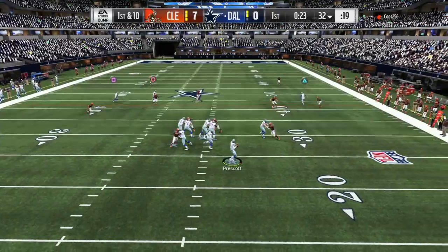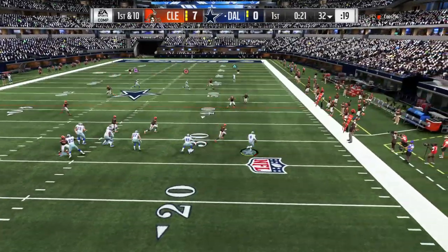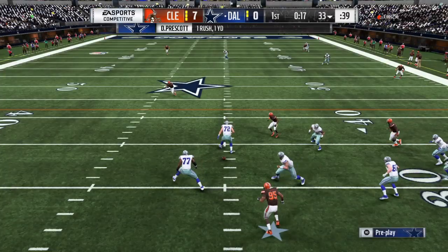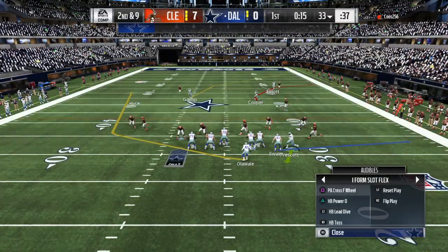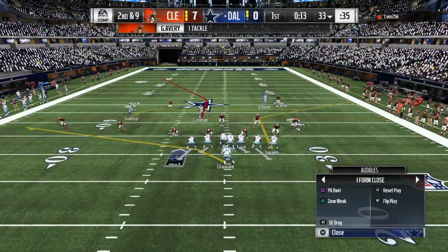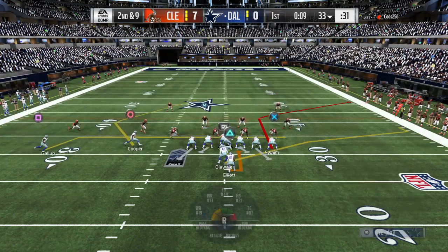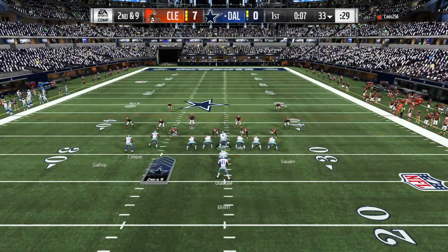Prescott on first down. Flushed out right. And he'll get it up to the 33-yard line. He'll get just a yard on the scramble. It's second down. Yeah, he only gets a few yards on first and 10, but he's better off doing that than throwing an incompletion or even worse, an interception.